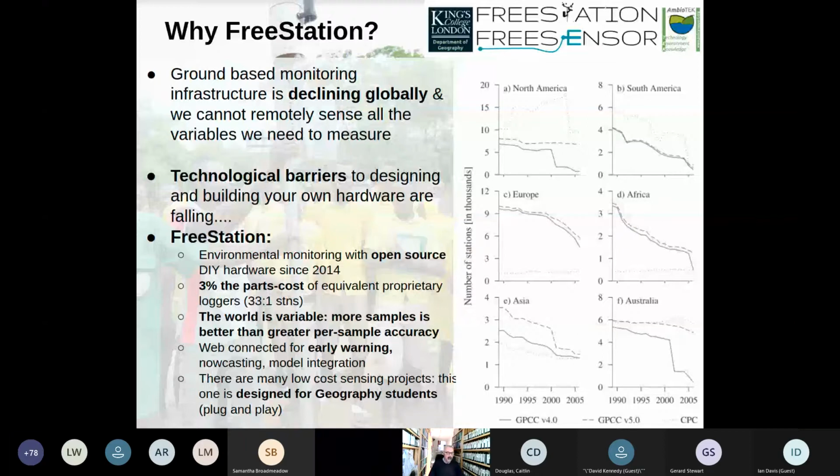But on the other hand, the technological barriers to designing and building your own hardware are falling. And so many more can get involved in monitoring than was previously possible. And with FreeStation, this is environmental monitoring with open source DIY hardware since 2014. It works out around 3% of the parts cost of the equivalent proprietary equipment. It allows us to deploy many more loggers with the same amount of money. It's web connected so that it can be utilized in nowcasting, integrated with models and kept an eye on.